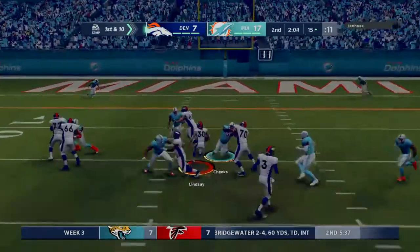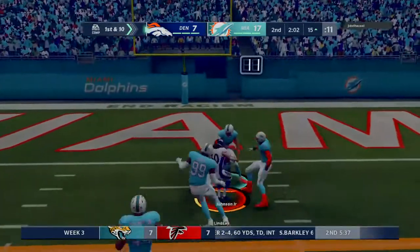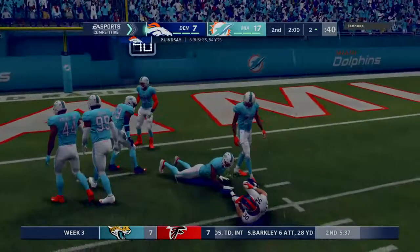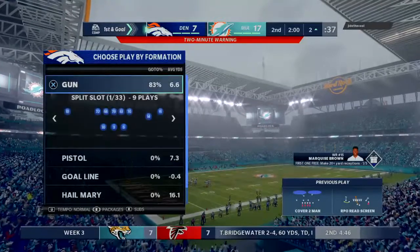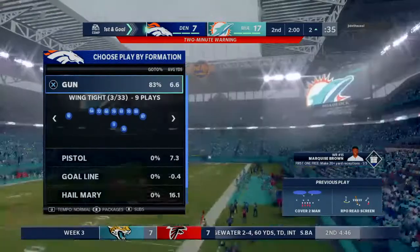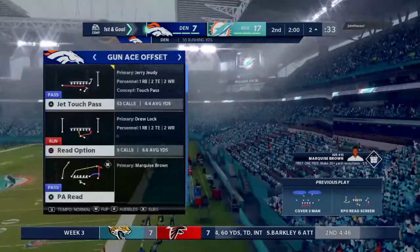They run the option here on first and 10. And he will be brought down, but a first and goal coming up as we have come upon the two-minute warning. Another nice gain, 13 yards that time, and another first down.